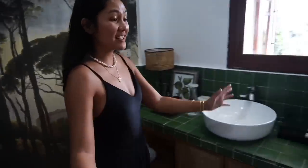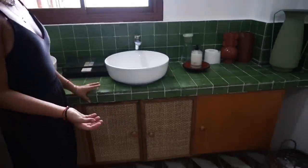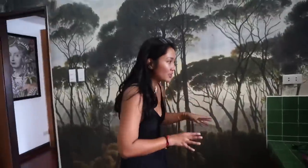His and her sink. I love the use of the green tiles. My favorite color. We also use this for our kitchen. Yes, actually. They use the rattan. Is it rattan or, you know, a Filipino touch to it? And when you do your makeup in the morning, when you brush your teeth, you don't look at yourself, you look at the view.